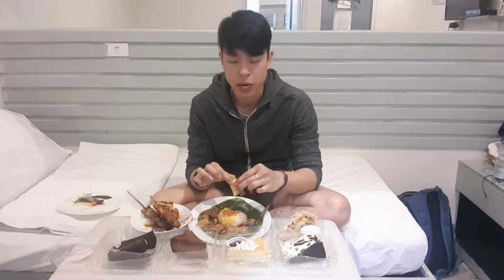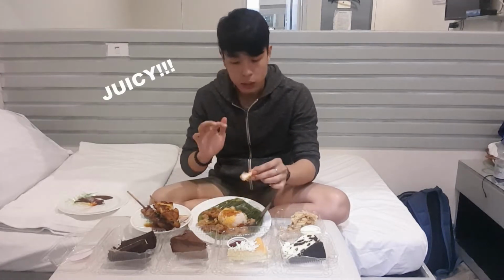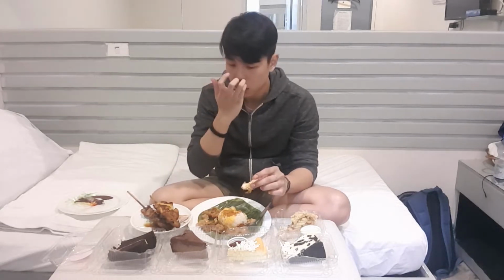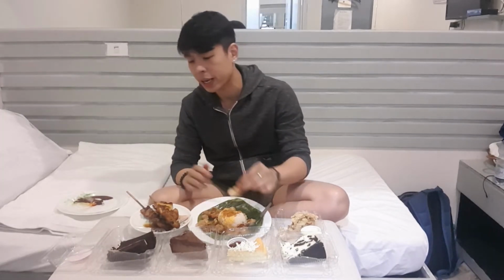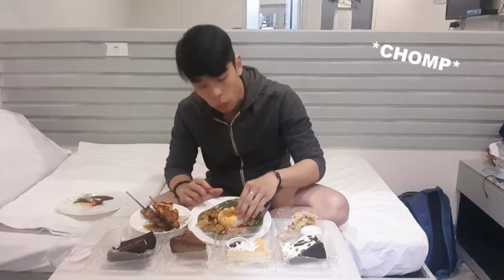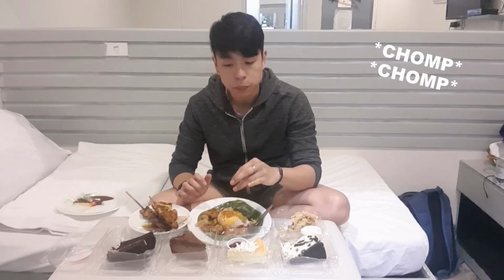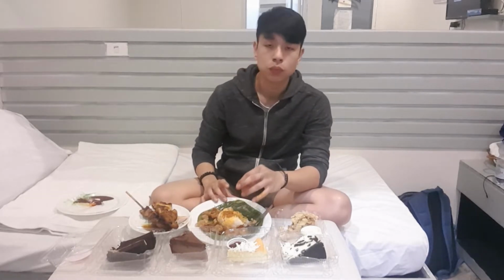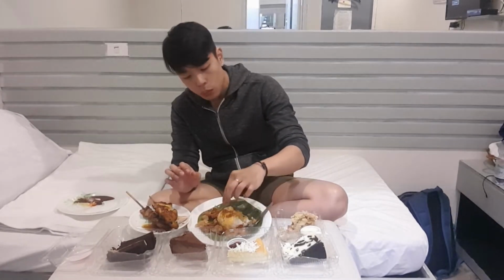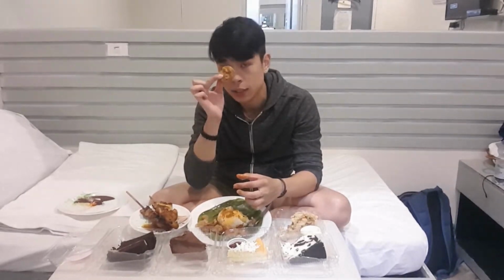I'm not a fan of chicken breast, but this one's really, really juicy. Hindi siya dry. Ayaw ko siya ng chicken breast kasi lagi siyang dry eh. Pero ito, sobrang juicy niya. Even if kanina ko pa siya tinikaw. The rice is really good because of the oil as well. Garlic rice. Next up, to try the chicken skin.